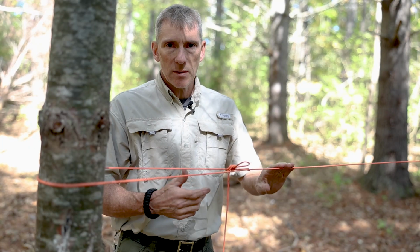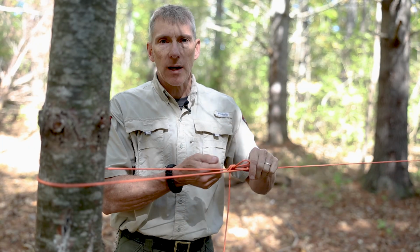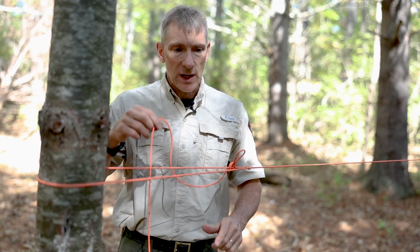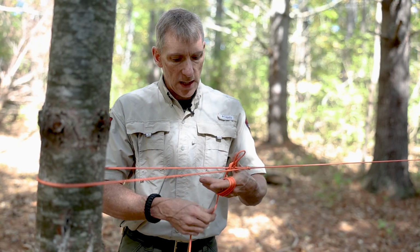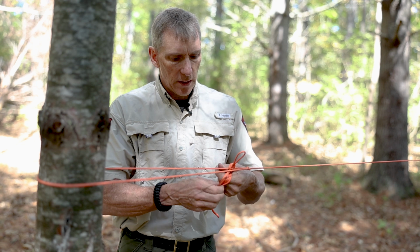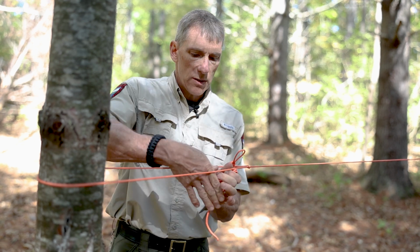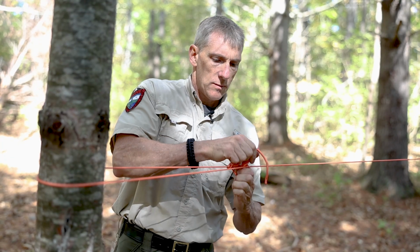If I have a lot of wind, rain, snow, and this slacks up, I can go ahead and untie this, retie it, put more pressure on it. And the last thing I'm going to do is I want to keep this off the ground from water, mice, things like that. I'm going to wrap the tail end of this up, and I'm going to just tuck it right into the V here. And that should stay just like that.